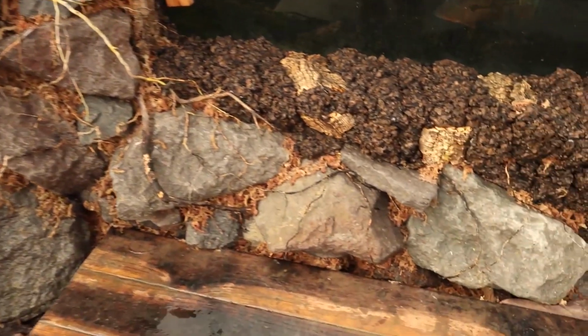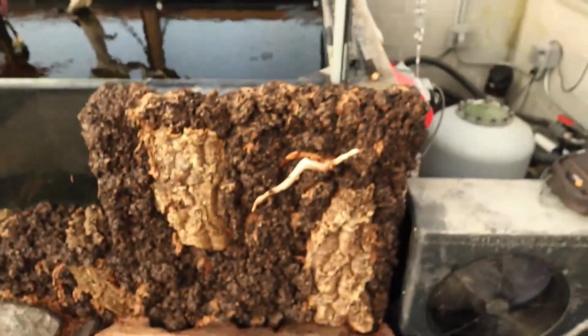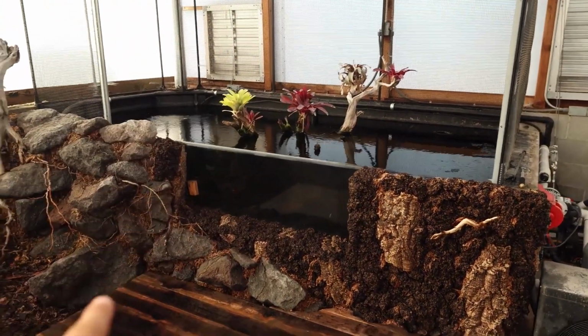Yeah, and it's amazing. Like I said at the beginning, many reptile keepers will have this as a pipe dream, and when you look at what you've done, it's what most people would have envisioned for their own dream. It's really incredible.